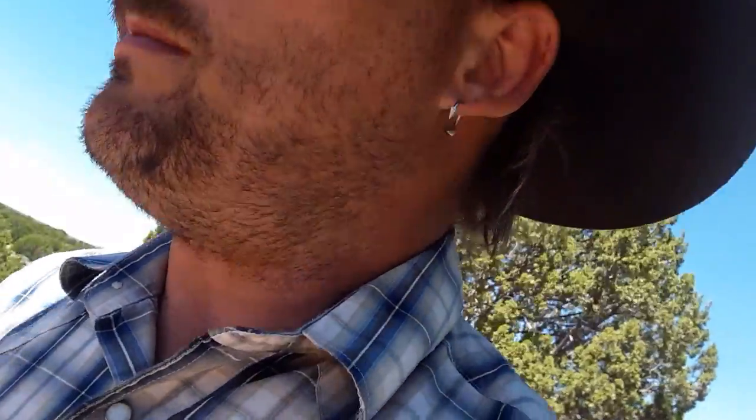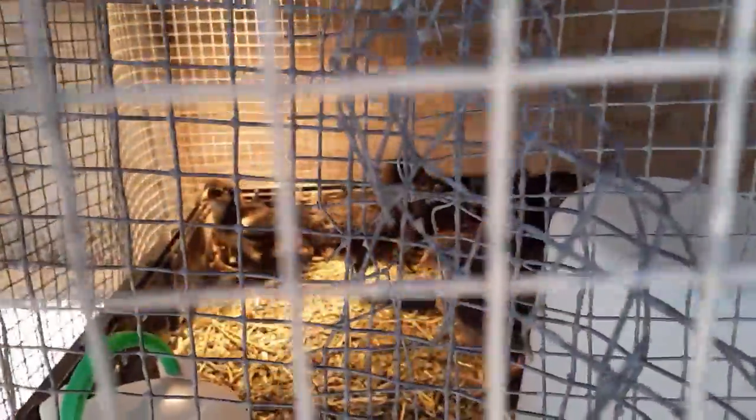But we do have some chicks. We got little baby chickens. I can't remember if I showed you guys that in the last video or not. We actually got them over here. We got a rabbit hutch with a double bay in it. We pulled the divider out to give our breeder a little more room. But we got chicks. Little baby chickens.